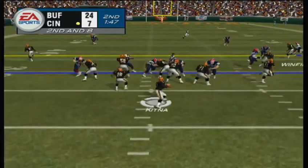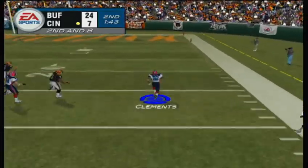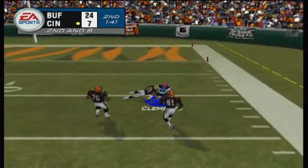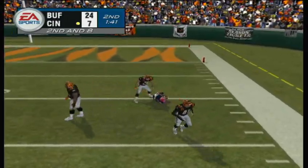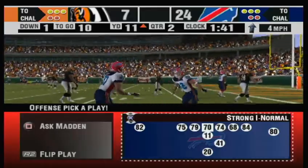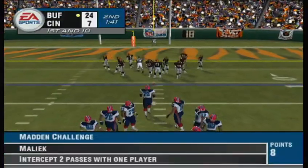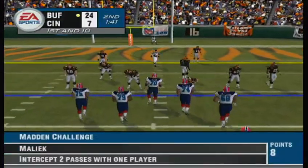Drops back. Pressure coming with the throw, and it's intercepted. He has some more. He's at the 20. The quarterback was ready to get hit and just threw it up for grabs. I'll tell you, it's very important to have pressure on the quarterback. What that does is make the secondary's job a heck of a lot easier. And on that play, it led to an interception.